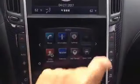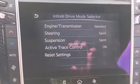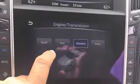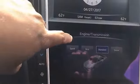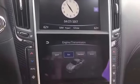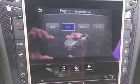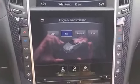You have the Infiniti drive mode selector. You can change quite a few settings as far as the engine behavior. This one does not have the eco pedal. If you do it on eco mode and you have the eco pedal, it'll actually push back on the pedal sometimes when you aggressively accelerate, just to conserve fuel. That's kind of combined with the radar cruise system. It kind of works in conjunction.